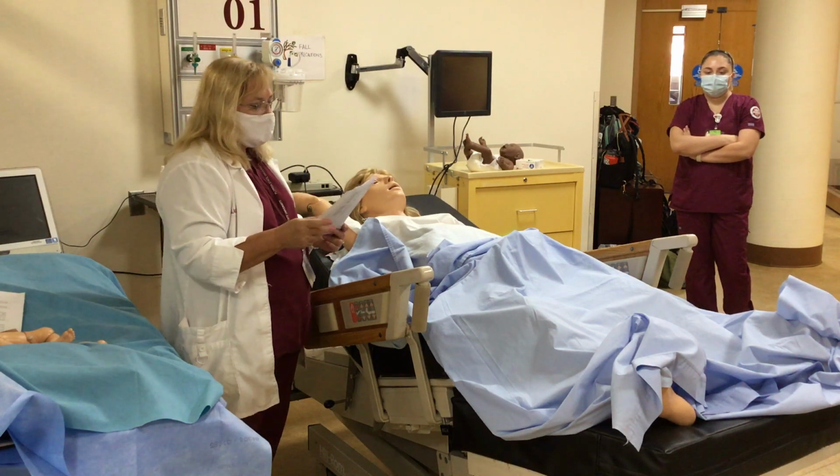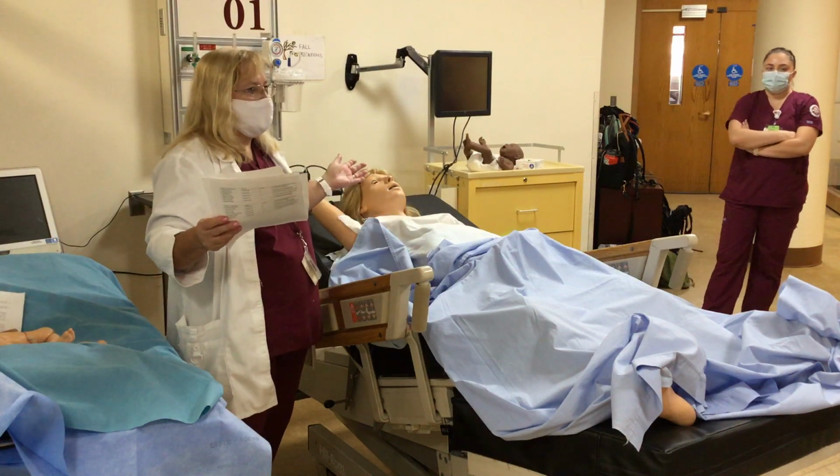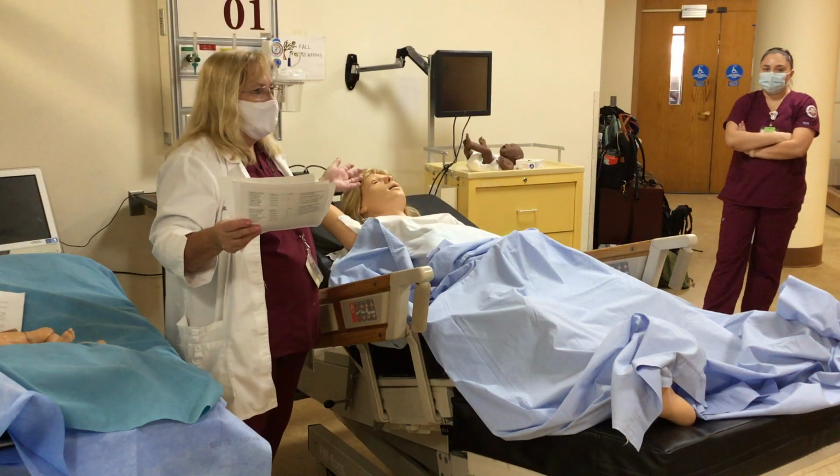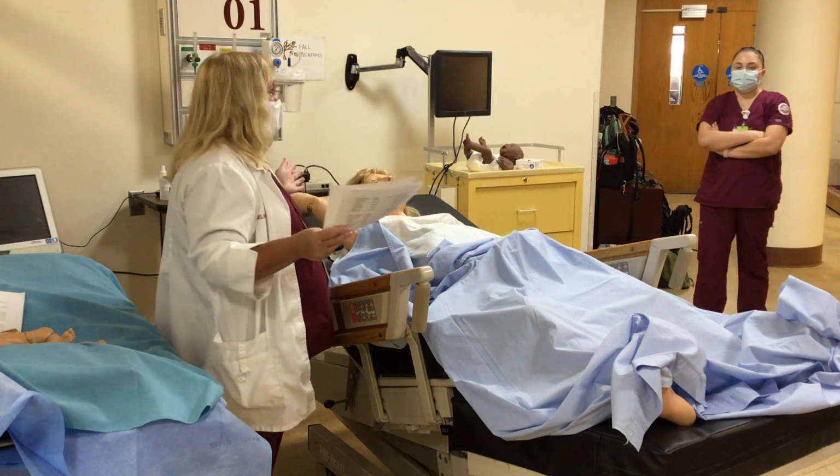Okay, so what's the first thing that we do when we physically assess every patient that we go see, no matter where they are? General appearance. So general appearance, what's next?